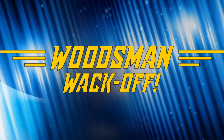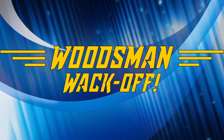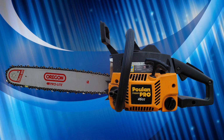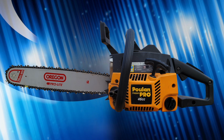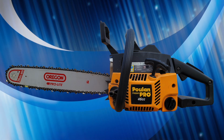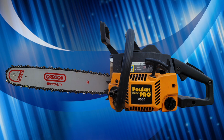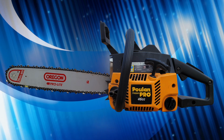Representing homeowners everywhere, we have new school versus old school. Our old school competitor is the Poulan Pro 4620. Often found in trash bins and dumpsters, this 46cc little minion was first introduced as the Poulan Pro 295 back in the mid-90s. Its design seems heavily influenced by the Partner designs, if not possibly outright designed completely by engineers who formerly worked for the Partner corporation before the Electrolux buyout and merge. It continued to be produced in the United States until somewhere around 2010.